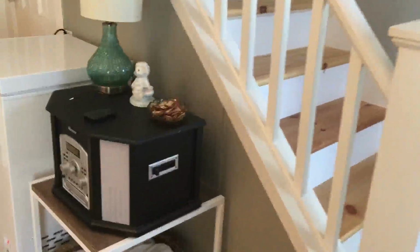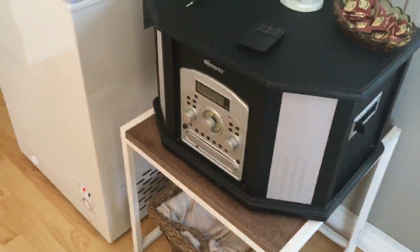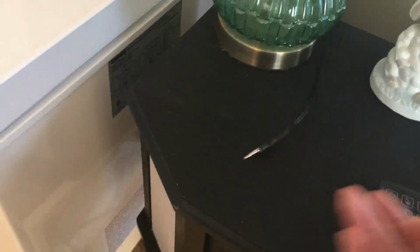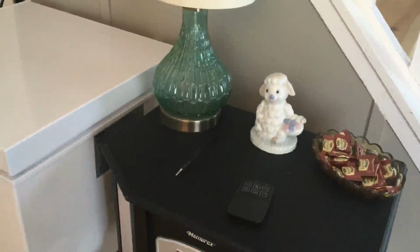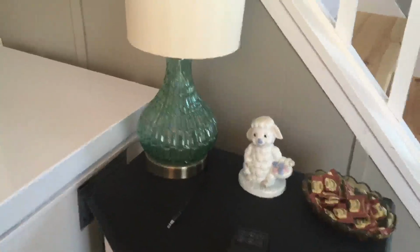And there's just the stairs to upstairs, but here I just have a random end table, but I have this record player that's a bunch of things in one. Mostly I just use it because you can plug the auxiliary into your phone and listen to music from YouTube or something. I have this app that I listen to all the time called Radio Tunes. It has a channel for oldies, so it's kind of perfect.